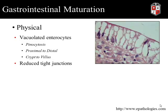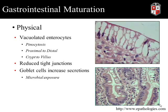Also at birth, there are reduced tight junctions between these enterocytes, so there's a higher risk for some paracellular absorption of microorganisms. And you also see goblet cells increase their secretion. Here's a picture of a goblet cell, so you can see lots of these little goblet cells. Those goblet cells are really important in producing the mucus layer that covers. It's another physical barrier, but it also contains lots of chemicals and other immunologically derived substances that prevent microbial growth.